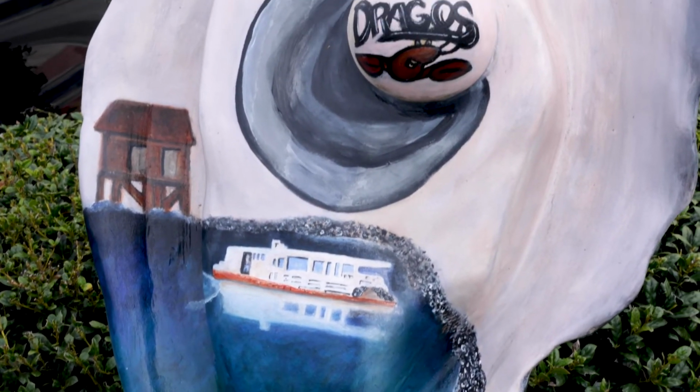We're out of time, but if you're ready to start eating your way through the Louisiana Oyster Trail, just go to visitjeffersonparish.com and you're going to find dozens of restaurants where you see these Louisiana oyster sculptures outside, which means delicious oysters inside.